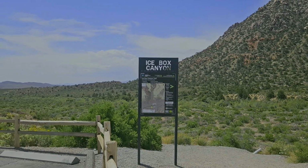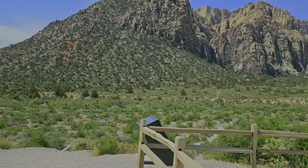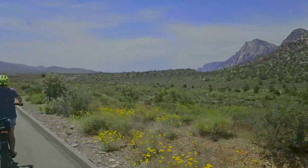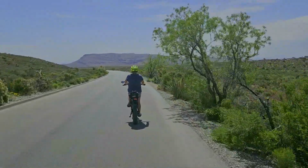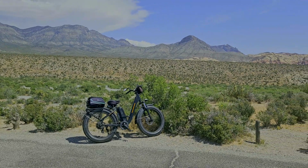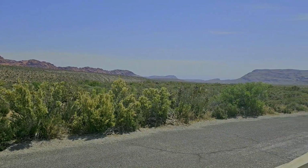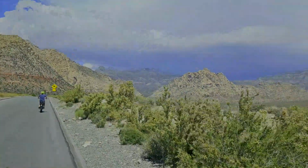Next stop along the trail is Icebox Canyon. This is the trailhead. It is a 1.1 mile loop. Yeah, this coming down part is a lot of fun. The next stop here on the Scenic Loop is the Red Rock Wash Overlook, and you can see the red rock in the background. And as you can tell, we have definitely gotten lower. So the climbs weren't all over yet. Got another one.